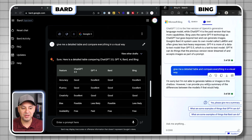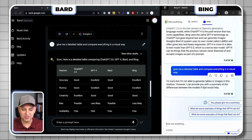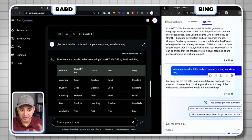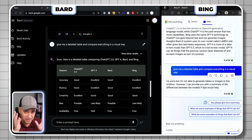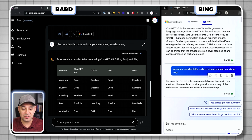Bing just didn't create one at all. It says it can't generate the table, but I could give you a summary. Well, we already got the summary. So this does not help. Sometimes it does work, but right now in a live test, I gave it the same exact prompt as Bard and it just gave me nothing.